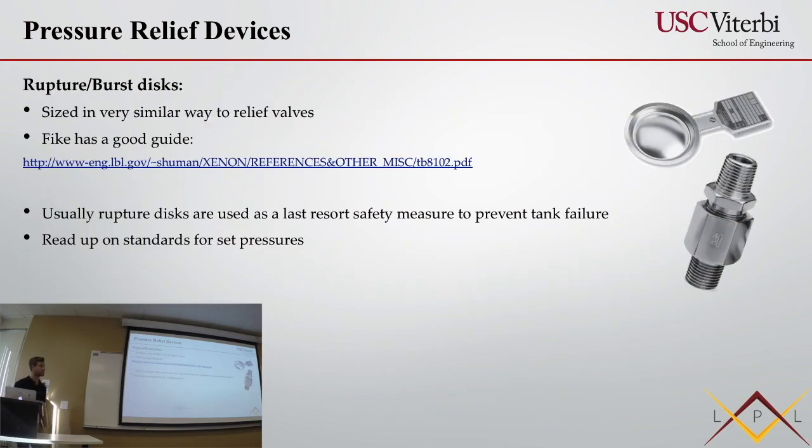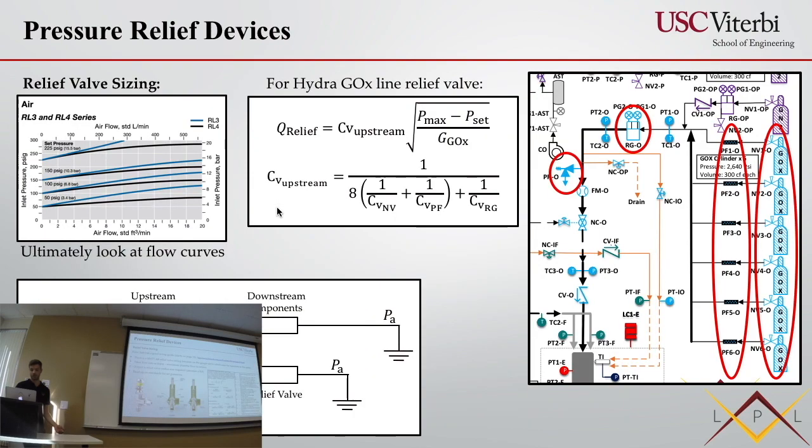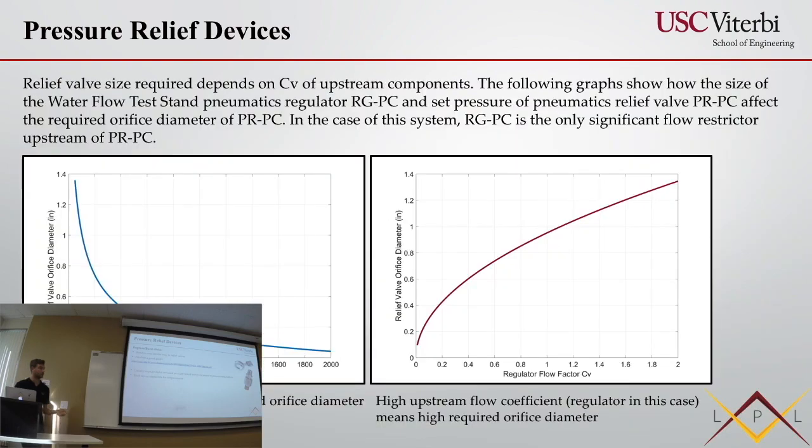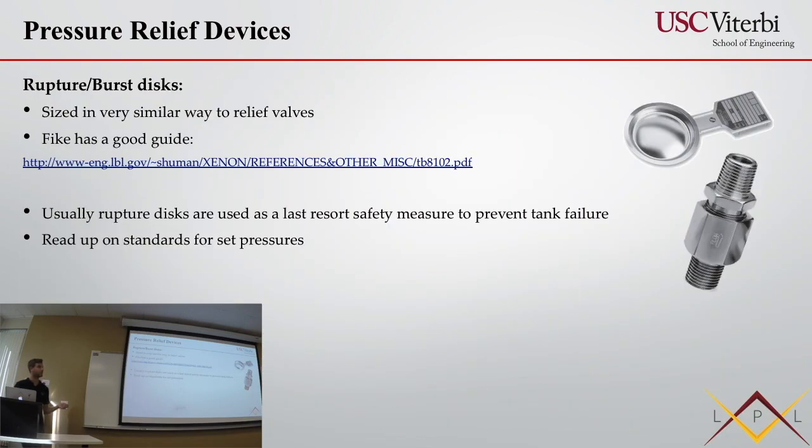Rupture discs or burst discs are sized pretty much identically. This is a good sizing guide for them. They use slightly different conventions, but rupture discs and relief valves basically just, when they hit the set pressure, they open to relieve that pressure. It's a safety device. Rupture discs literally break, and so you have to replace the disc each time, and you can't stop it. So this is really like a last resort device. So a good idea is to have a relief valve, and then if it really gets high in pressure, have a rupture disc set higher, so like a last resort.